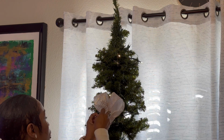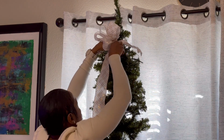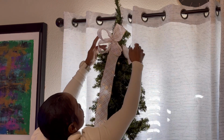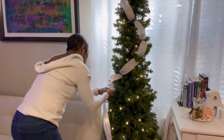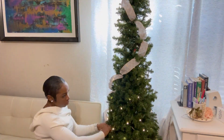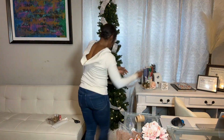This is a 7-foot slim pencil tree that I got from Walmart about 4 or 5 years ago, and I've used this tree. I remember when this was the only tree we had at the previous home, and now it's my oldest tree and it's a little shaky. The lights have gone out for about 2 or 3 years now, so I strung new lights around it from Amazon. So it's best to start with a ribbon if you're using ribbons, and I'm trying to do this tree somewhat glam, but it's a pencil tree, so it's much simpler to decorate.